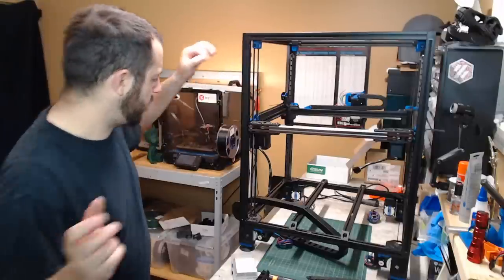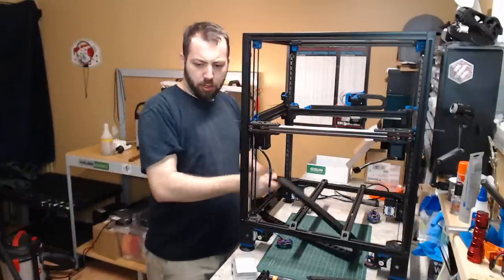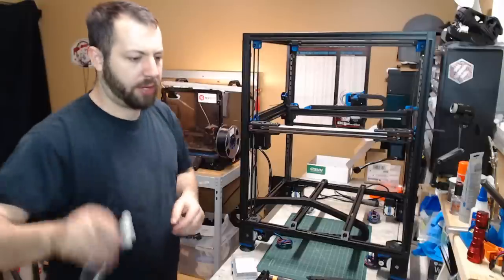Okay, I think the last one I can put on is my drag chain for Zed.